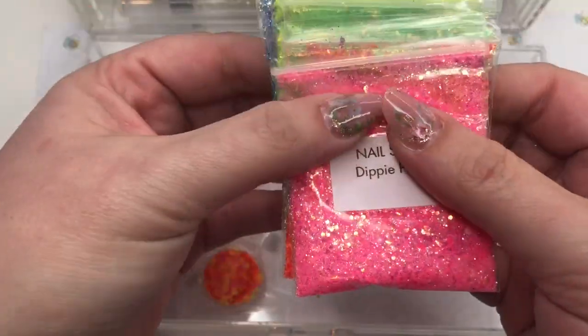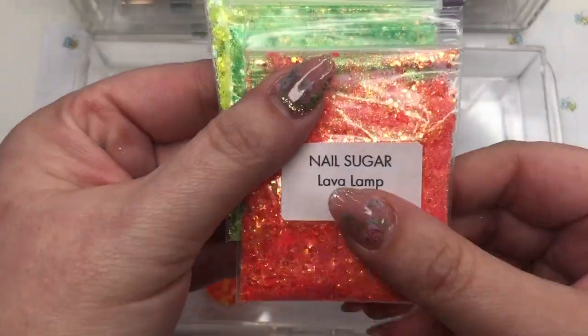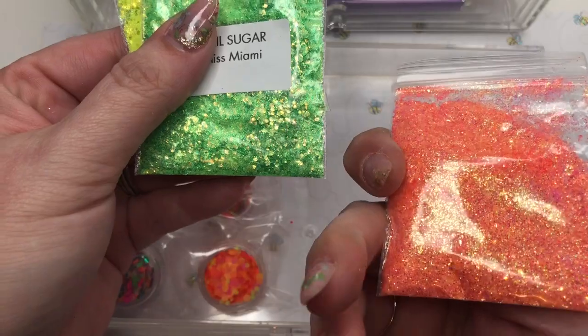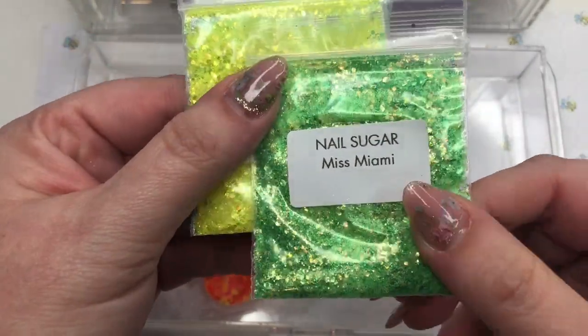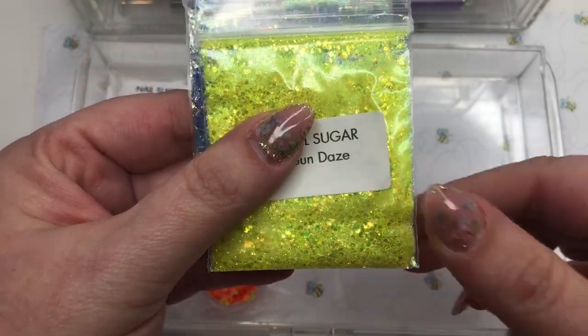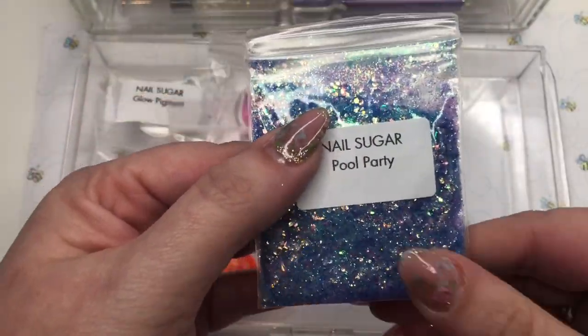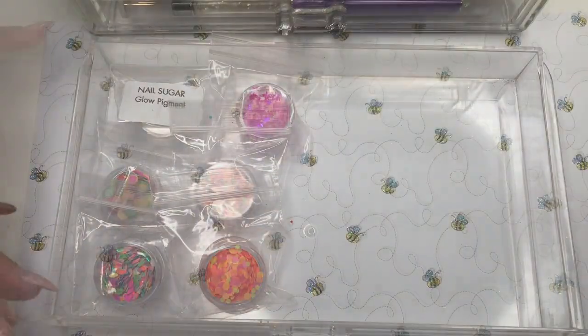And then we also have Dippy Hippie, Lava Lamp, Miss Miami, Sundays, and Pool Party. So that's our first drawer.